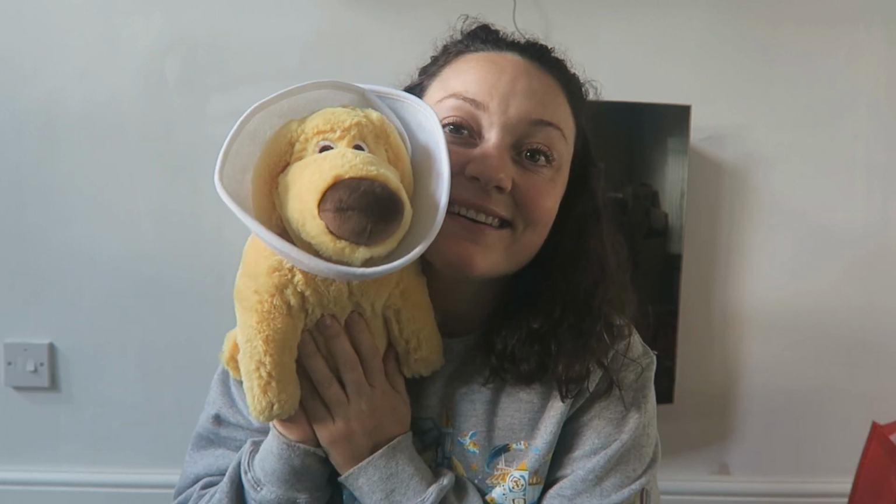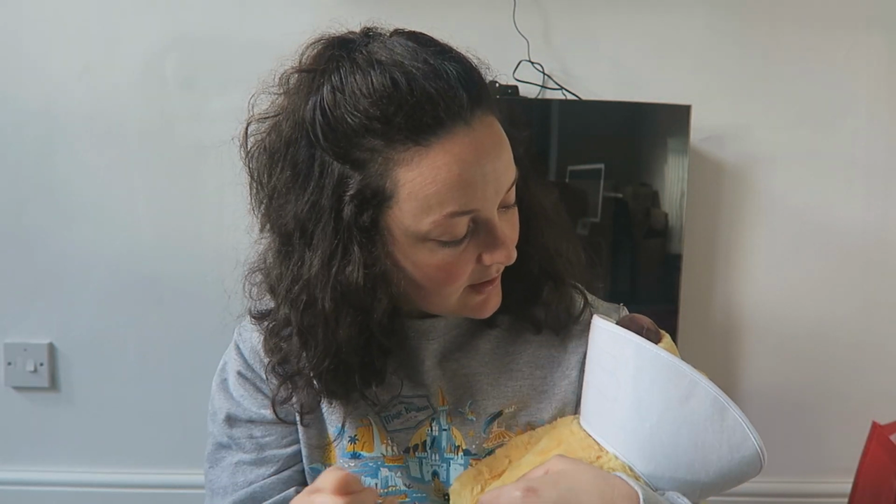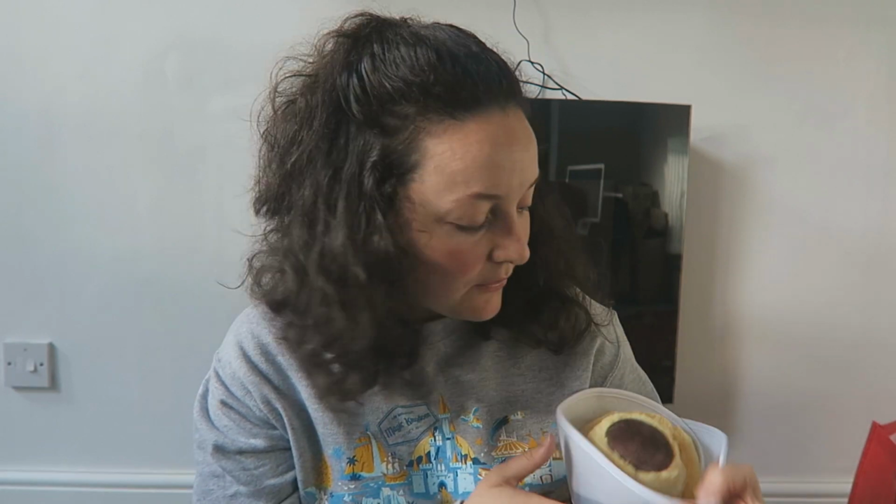Then on our last day, you probably got a little sneak peek then, I wanted to get another plush to remember the trip by. On the last day we actually went to Animal Kingdom and I had a really nice meet and greet with Doug and Russell. So I got Doug with the cone of shame, and I just love how soft he is. I just couldn't resist. He's got loads of my hair stuck to the cone of shame now. Oh yeah, and the cone of shame actually comes off and then he's just got a big cheesy grin. Yay, Doug. And he was actually only $20, so a bit more affordable than Pua. So those are the plush that I got on our trip.